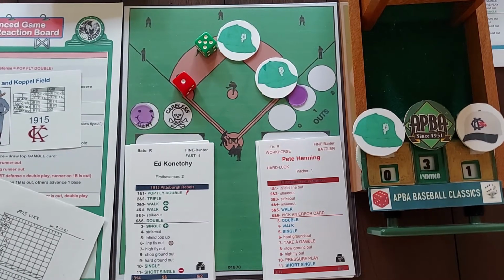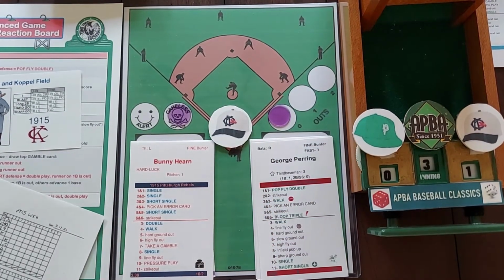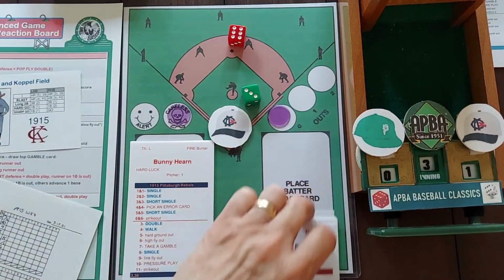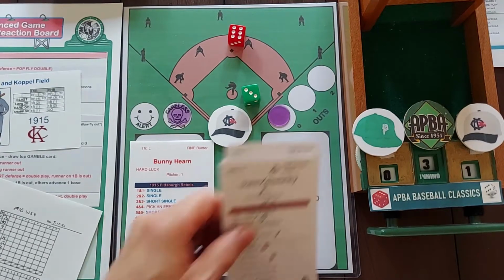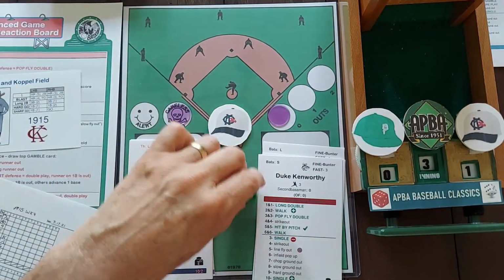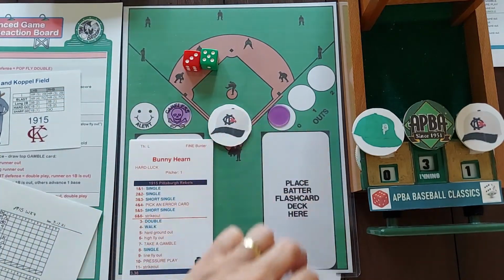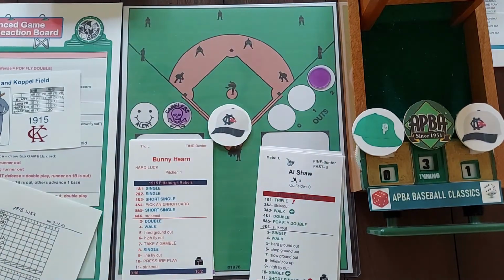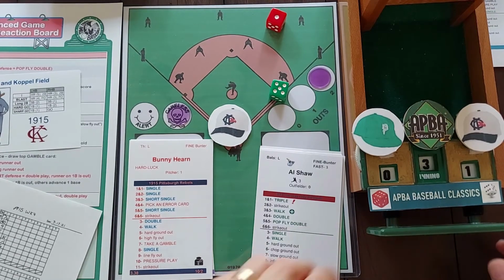1-0 Packers. All right, here's third baseman George Perrin for the Packers. 9 off the pitcher card. That's a line out. 1 out. Duke Kenworthy. 8 off the batter card is a slow ground out. 2 outs. Al Shaw. 6 is a chopper ground out. We go to the top of the fourth. 1-0 Kansas City Packers.